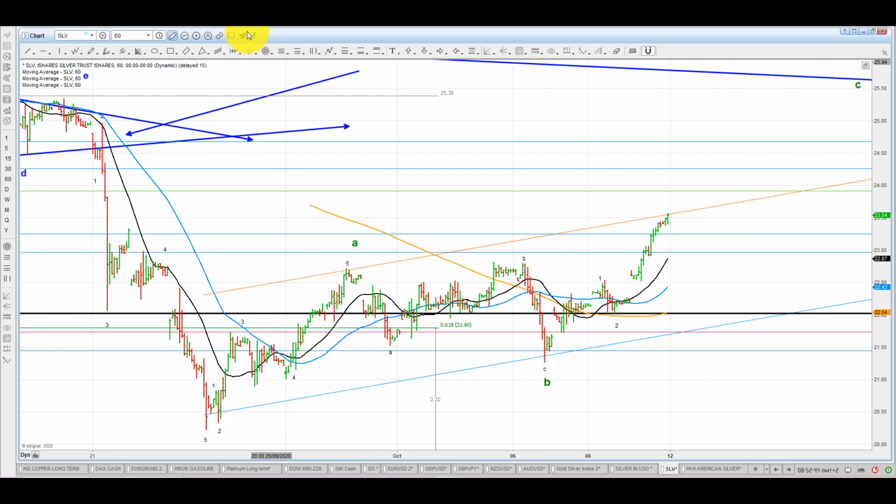Right now this is taken, unsurprisingly, as an ABC like silver, like on the commodity. That's 1, 2. We have witnessed the third wave. So that's the SLV.